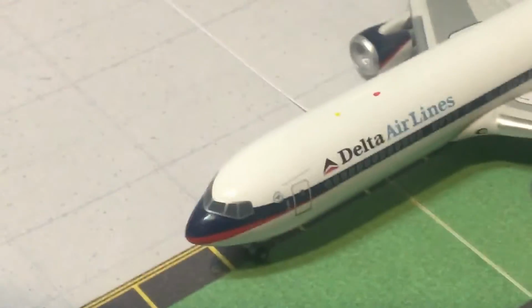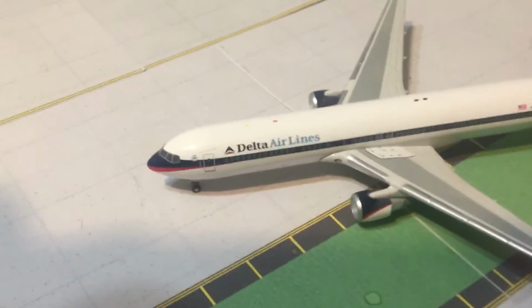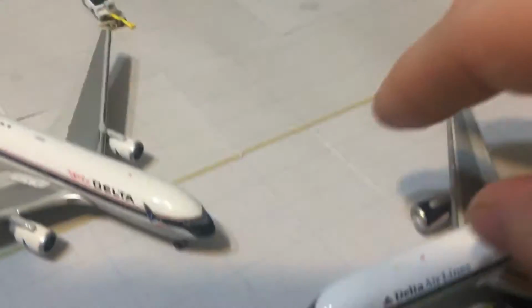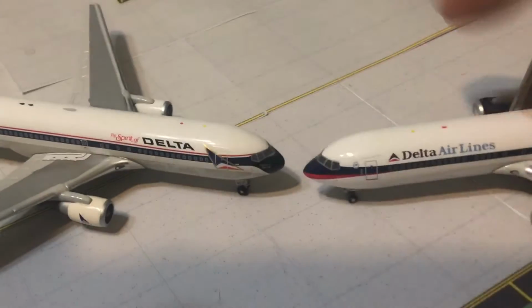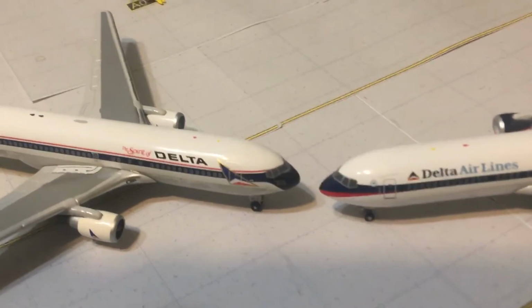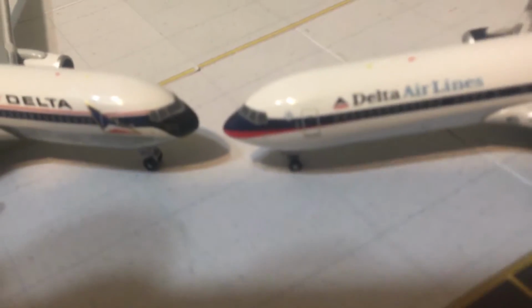All right, guys, so as I promised, I was going to do a comparison. So I just went through the livery. All right. Now, if you come over here, here's a 767-200 in the classic widget livery. I mean, obviously, just disregard the registration right there because that's just for this one aircraft. But the nose is quite a bit different.